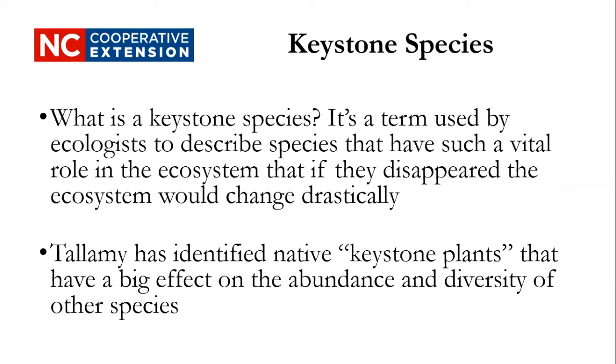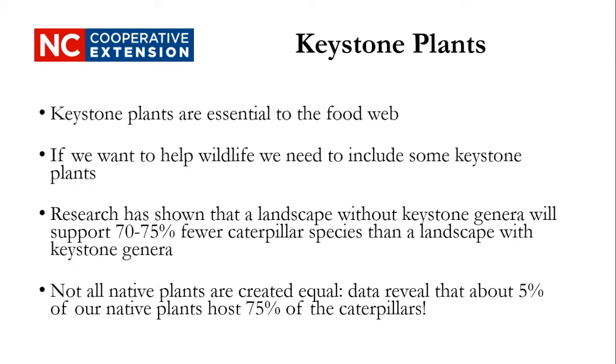Tallamy also talks a lot about keystone. He uses the word keystone. So this is a concept that's been in ecology for a long time. Keystone species are used to describe species that play a really vital role in the ecosystem. So if they were not there, everything would be much different. So he's taken that concept and applied it to plants, specifically to what he calls keystone plants. These are plants that can have a big effect on the abundance and diversity of other species. So these plants are essential to the food web. And if you're interested in helping wildlife, you definitely want to include some of these.